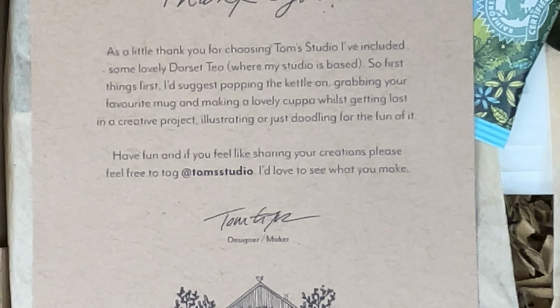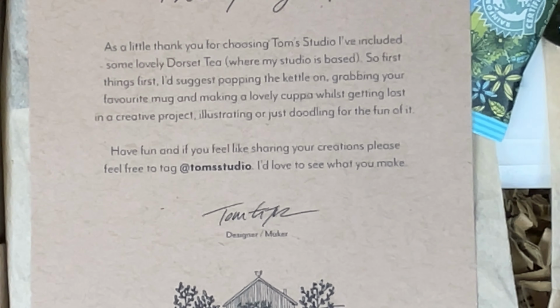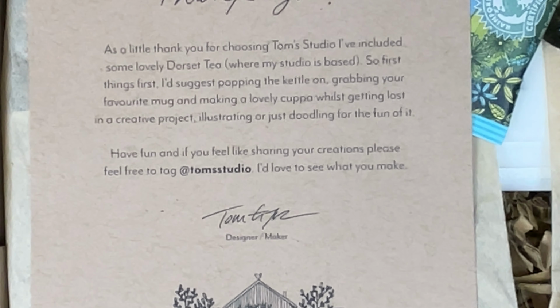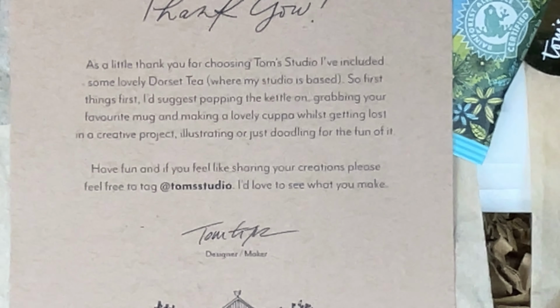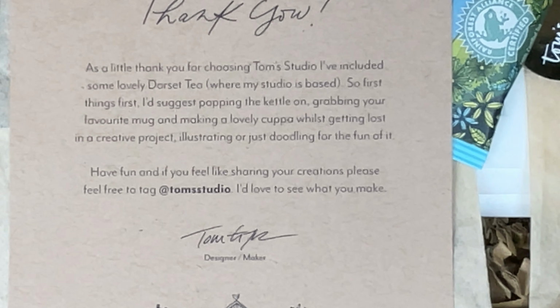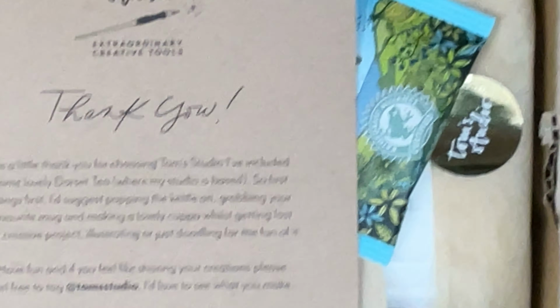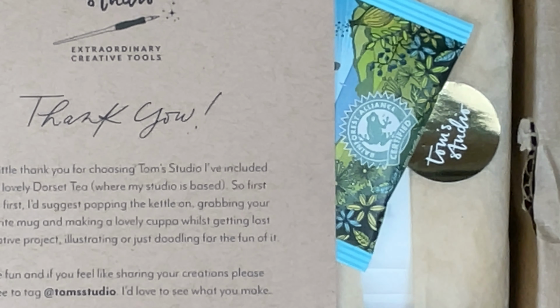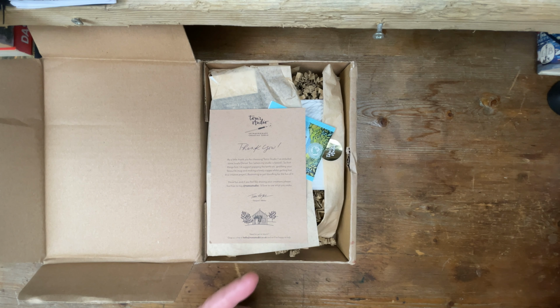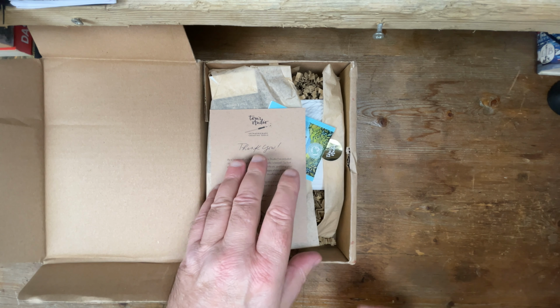Do you know, I can't remember Tom's surname, but he's a designer and maker, and it's a lovely website. Lovely products, and do you know what? It's a compelling purchase. So I just wanted to share with you. I wasn't sure what was going to be in this box, but I'll tell you what. Let me just zoom out a bit. But I was confident that it would be a well presented parcel, and clearly it is.